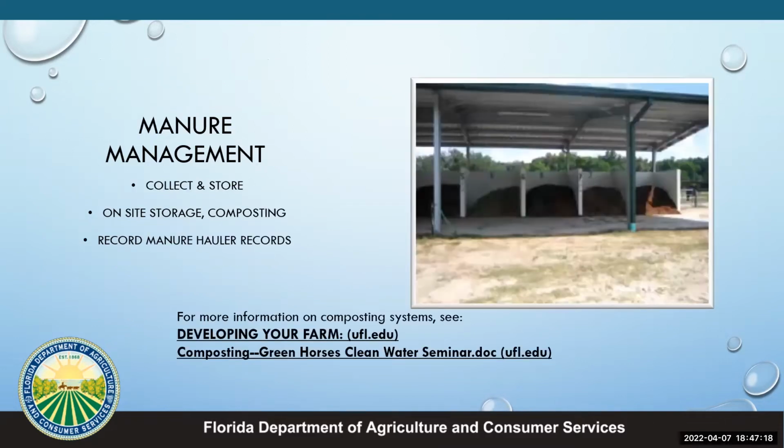And then the last component, manure management, also recommending collecting and storing if you're going to be composting. A lot of folks we find just haul off. It's an easier practice for their operation. And that's part of the checklist questions that we do have. We capture how you manage your manure in the checklist.